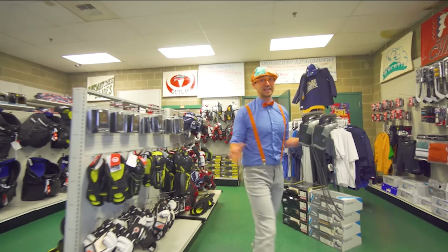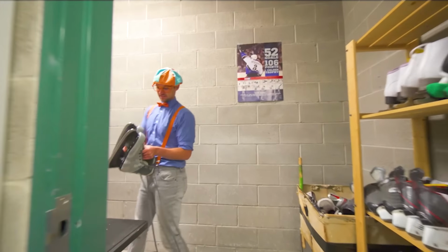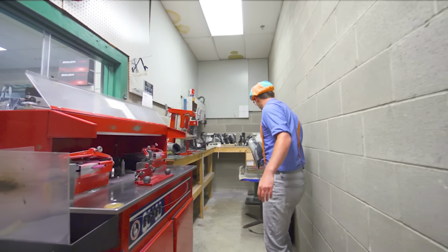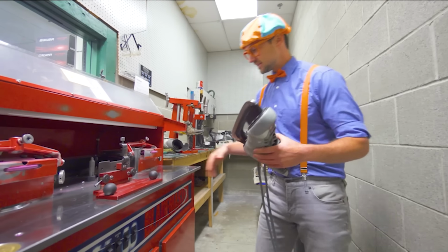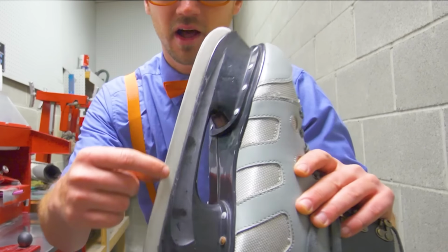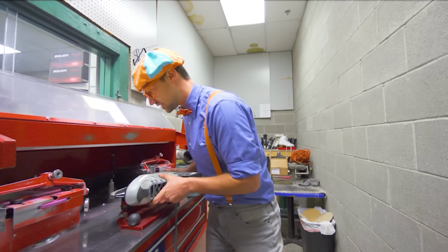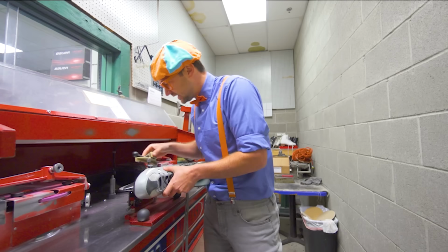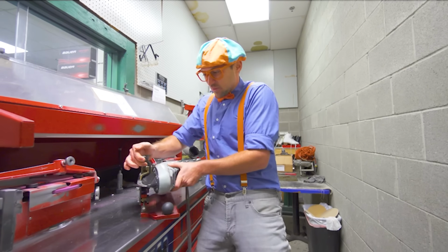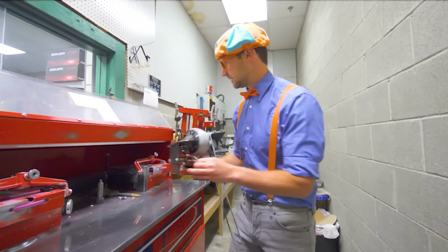Those later, but right now we need to sharpen my blades on my skates. All right, and this is the sharpening room. Wow, so cool. All right, this is the blade master. See this? There's metal on the bottom of this skate, and we need to sharpen it. This is the sharpening station. So let's put the skate right here. Slide this, tighten that just a little bit, pull that up. Now it's ready to sharpen.